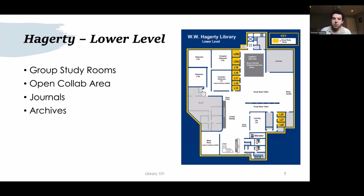But there's some classrooms in the top left there. You might find yourself having a class located in the library. A lot more study rooms as well. And this is also where the bound journals would be found. Academic journal articles you will probably mostly encounter in their online form, but we do have bound editions of academic journals as well, where you could actually get the physical copy.